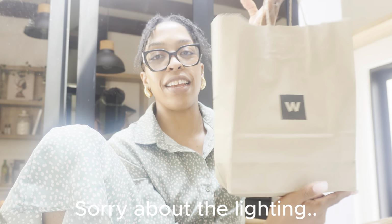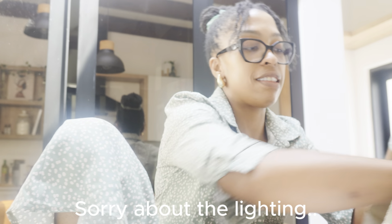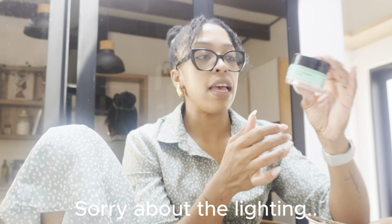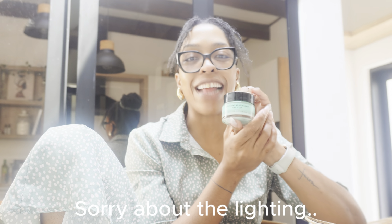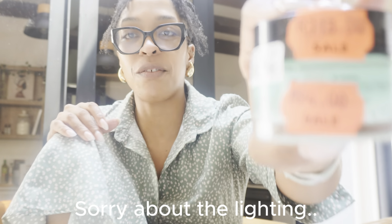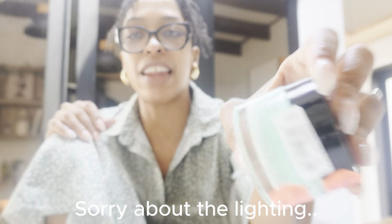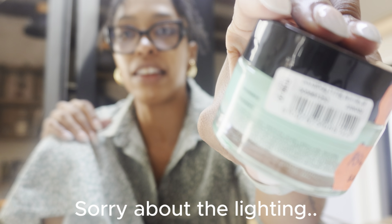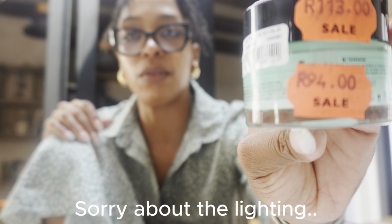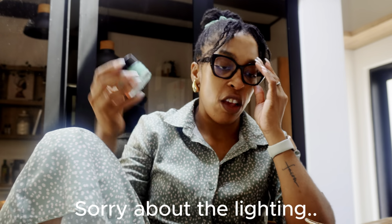I went to Woolies and I got some stuff, but not just only from Woolies. I got this soothing multivitamin gel mask. And I saw it on Auntie T's channel. She uses this a lot. It was on sale. The normal price is 189 and I got it for 94 rand. It's with aloe vera and hyaluronic acid. So I want to try it.